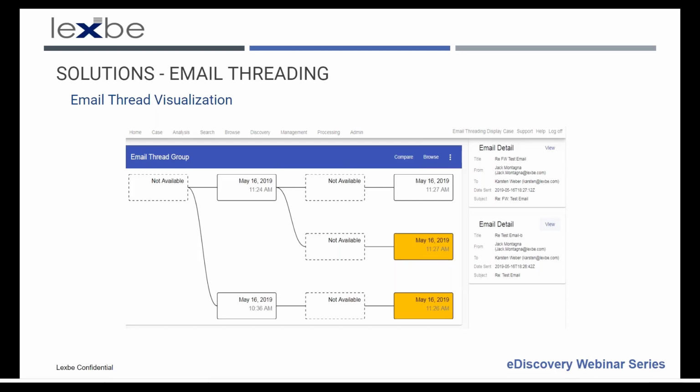That also shows that there were some missing emails here that didn't get collected for whatever reason, and that'll come up sometimes where the metadata in the last email will refer to earlier emails that you might have in the collection, but not middle ones. That can sometimes be interesting to see why that was missed, and if that was a reason for holes in a production. And we cover that in another webinar in more detail.